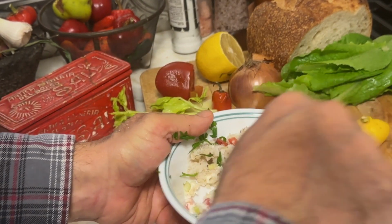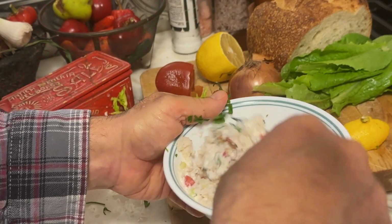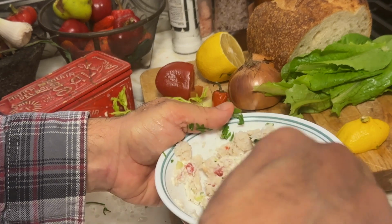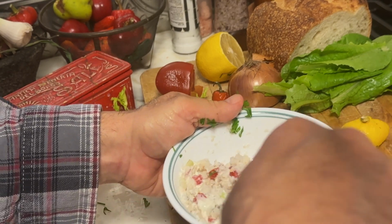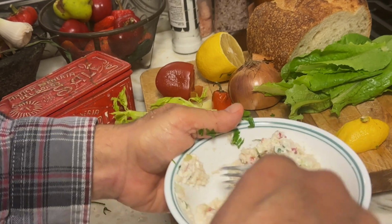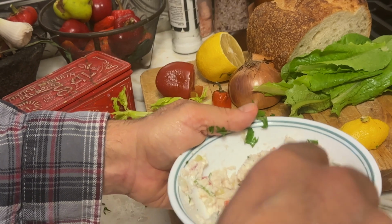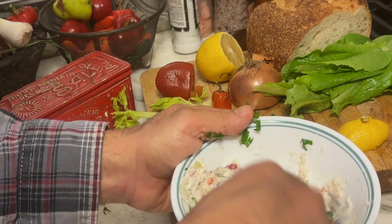As crab goes, again, this is not your fine lump crab meat. For that, I'd be making crab cakes. We'll do that in a few weeks. I was eyeballing a few cans, but man, are they pricey. $30 for a good can of lump crab meat. It's about a pound, I think.